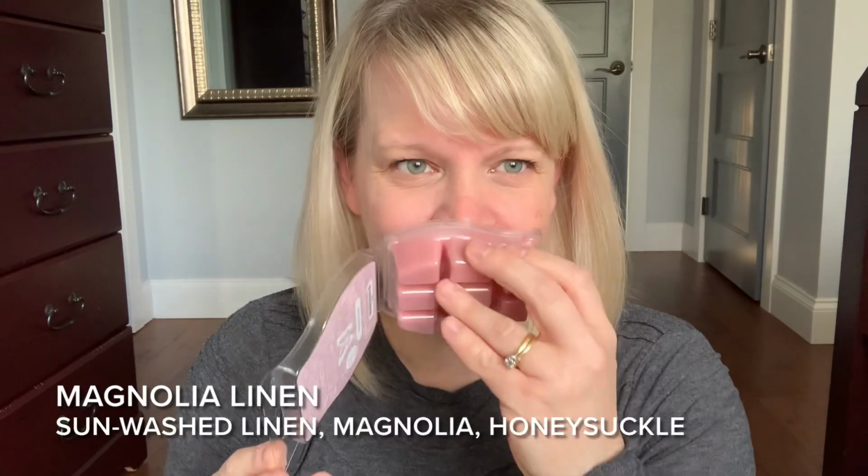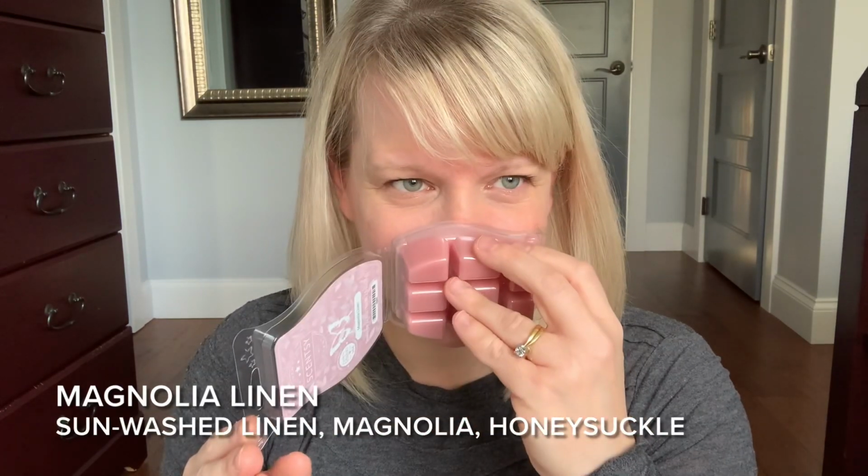Right, another scent that I found very strong is from this year's new releases. It's also in the fresh category, but you could say it's a little bit of a floral. It's Magnolia Linen. So Magnolia Linen has scent notes of sun-washed linen or fresh linen and honeysuckle and magnolias. So you definitely get a floral and you definitely get a clean laundry presence. And I find when you put this in the warmer, it really blossoms and comes to life. Makes your house smell fresh and clean.